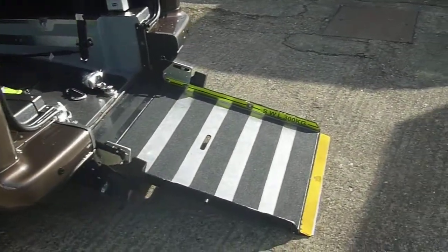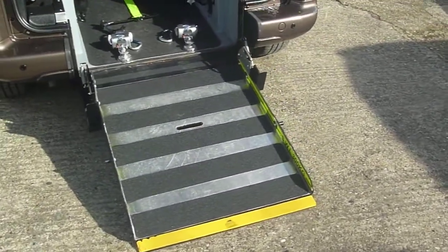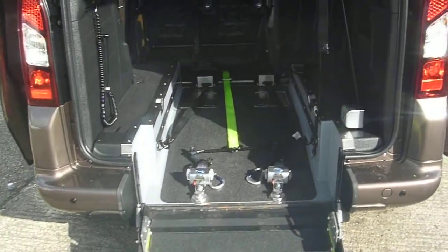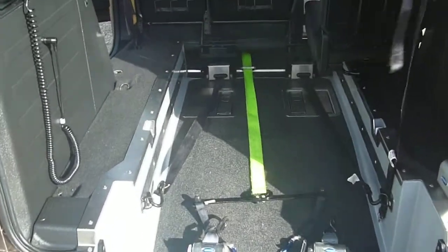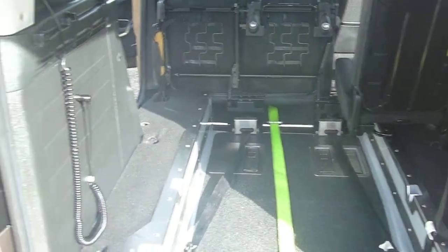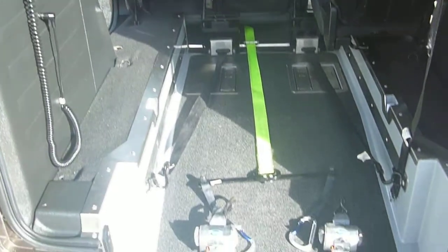It's got the fold flat ramp as standard, being an Allied conversion, in a sort of deployed position. We'll take a 300 kg total weight on there, so quite a lot. I think it works out just over 30 stone, so we'll take some of the heaviest wheelchairs, but just make sure that it is within the 300 kgs for your own peace of mind.